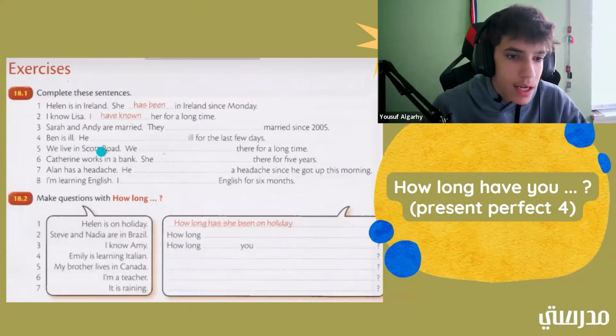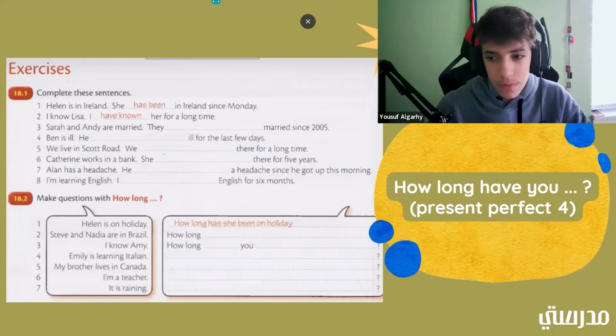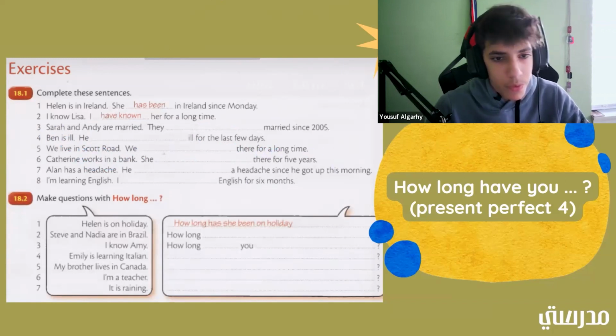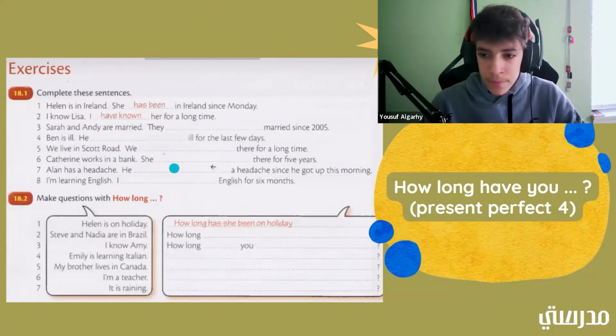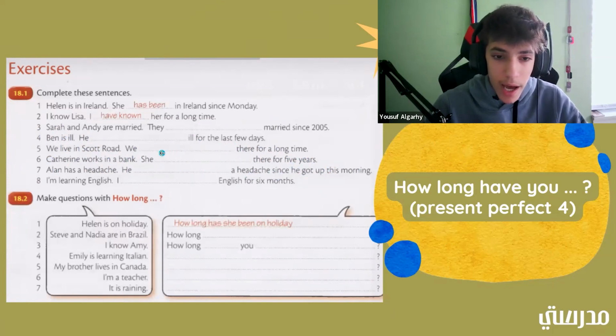So Sarah and Andy are married. They blank married since 2005. So what would be the answer for that one? They have been married. Good. All right. Ben is ill. He blank ill for the last few days. He has been ill. Good. We live in Scott Road. We blank there for a long time. So for this one, I guess it could be have been, or it would probably be have lived or have been living, something like that. Because then it would be, we live in Scott Road. We have been living there for a long time.